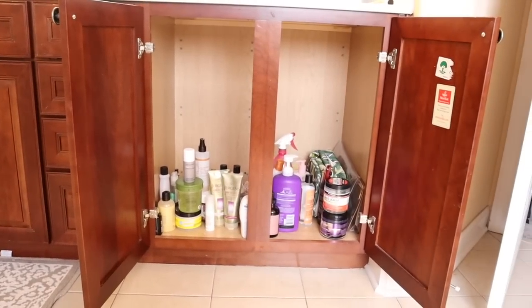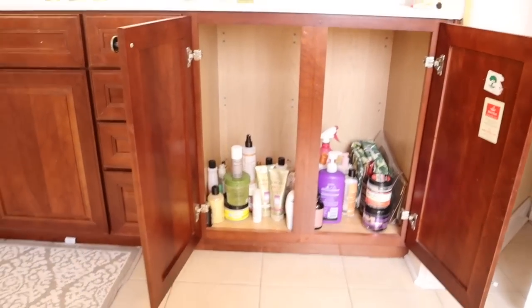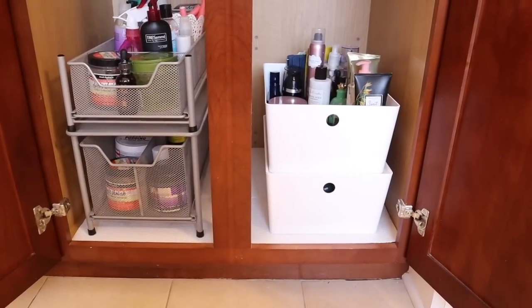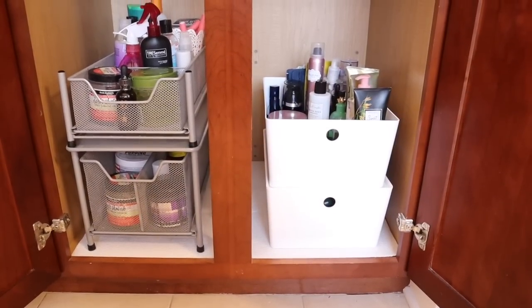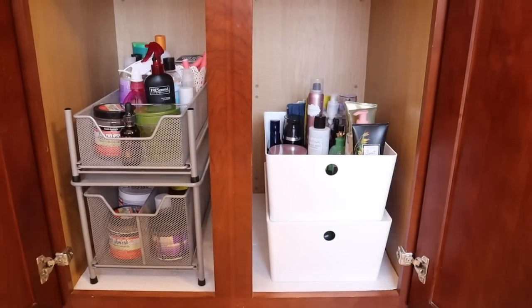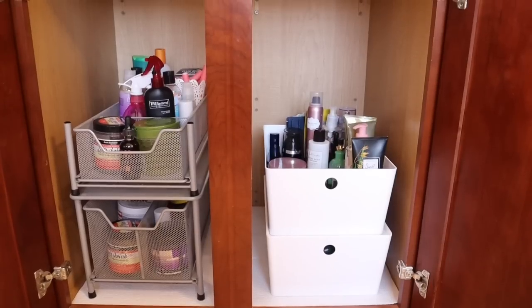Okay guys, so here's one last look of the boring before, and here is after. It's organized and I know where everything is. I'm not worried about using all of the vertical space in the cabinets because I don't have that much stuff to where I need to stack multiple bins.